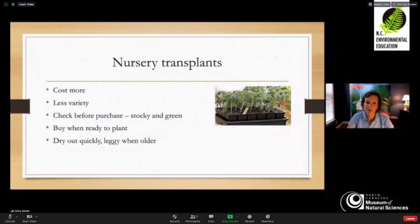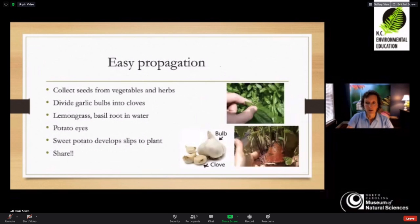Most nurseries don't have a whole lot out right now because it is so hot, but you're going to start seeing it pretty soon. If you want to learn a little bit more, this is great for education as well. You can learn to propagate. Most people know about separating garlic bulbs so that you can grow them, but there's also rooting basil in water, for instance, or taking a sweet potato and growing the little slips. And of course, you can always share with your friends.